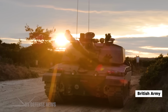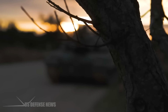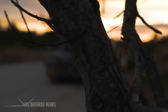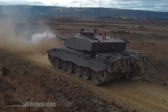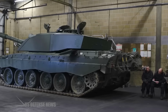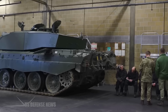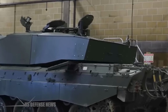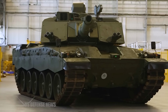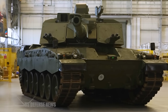The British Army was the first to employ the tank on the battlefield during World War I. Although they arguably fell behind the curve against the German tanks of World War II, British tank technology has returned to top form through the Cold War and into the 21st century. Since 1998, the British Army's main battle tank has been the FV-4034 Challenger 2. On May 7, 2021, the Ministry of Defense announced the upgrade to a new main battle tank.